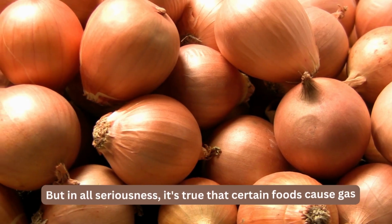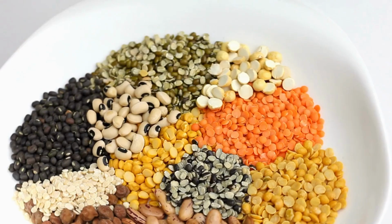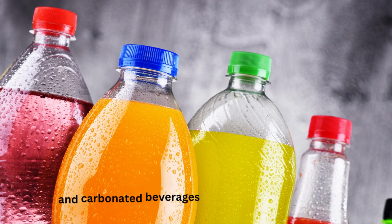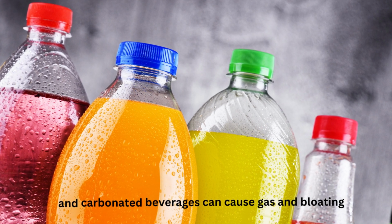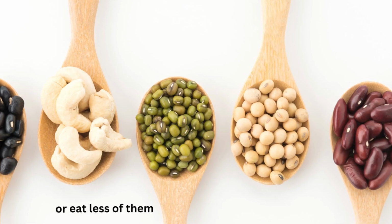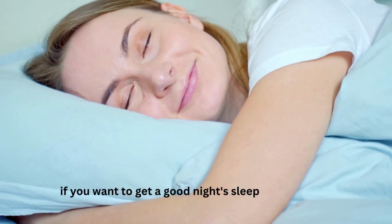But in all seriousness, it's true that certain foods can cause gas. Beans, lentils, broccoli, cabbage, onions, and carbonated beverages can cause gas and bloating, so try to avoid them before bedtime or eat less of them if you want to get a good night's sleep.